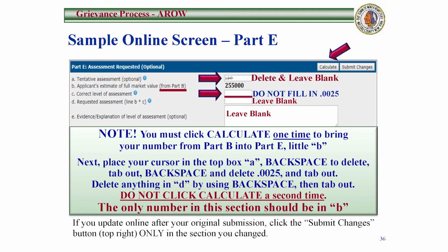Part E of the application is very tricky, and this is the part you have to be most careful of when you're doing it online. Remember, there are 5 boxes. The only information you want to submit is your lower estimated value, your lower estimated market value. So in order to do that, you can't type it in this section. What you have to do is carry it over from Part B, and the way to do that, on the toolbar on top, it says calculate. First thing you do is click that once. Once you click calculate one time, it'll bring over your lower estimated value.